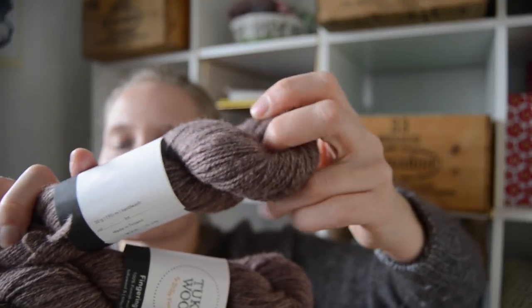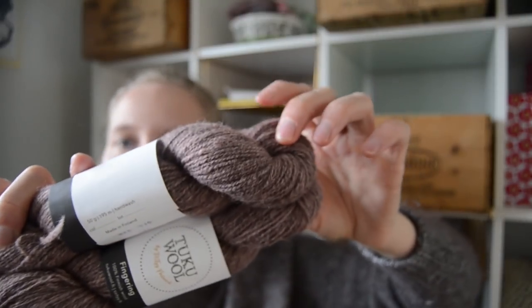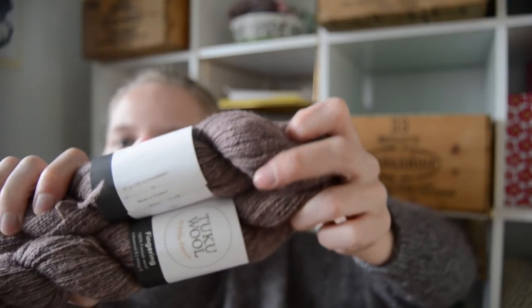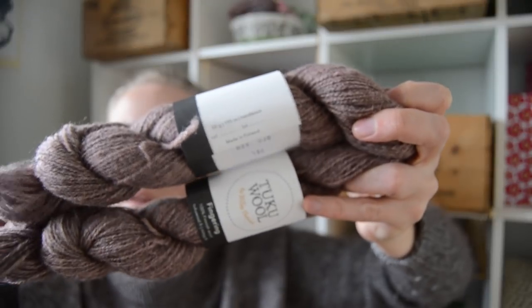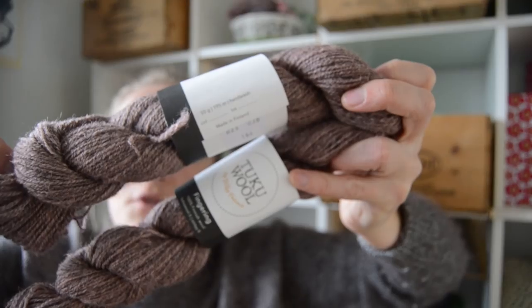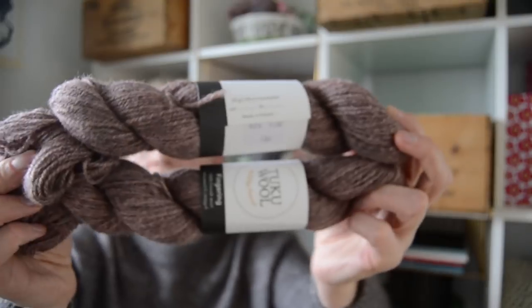I don't know what to knit with it. It's 100 grams, so maybe it would, again, be a vest for my daughter. She is wearing a lot of vests. That's definitely what we use the most for her. And it would be a lovely warm piece for her to wear. This is so pretty. Yeah. So really excited about this one too.